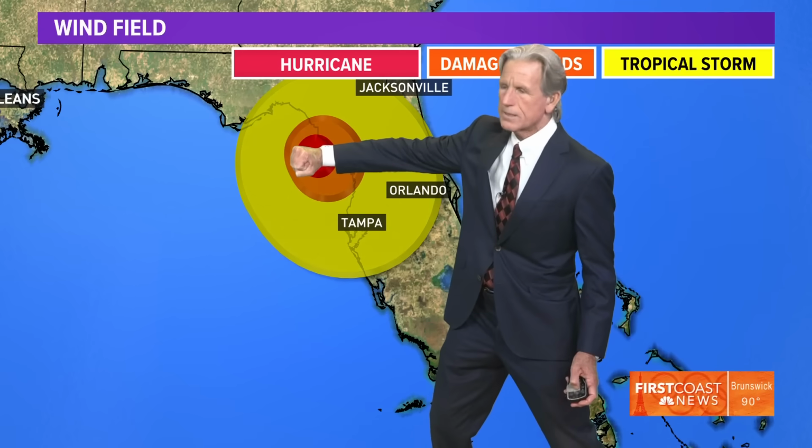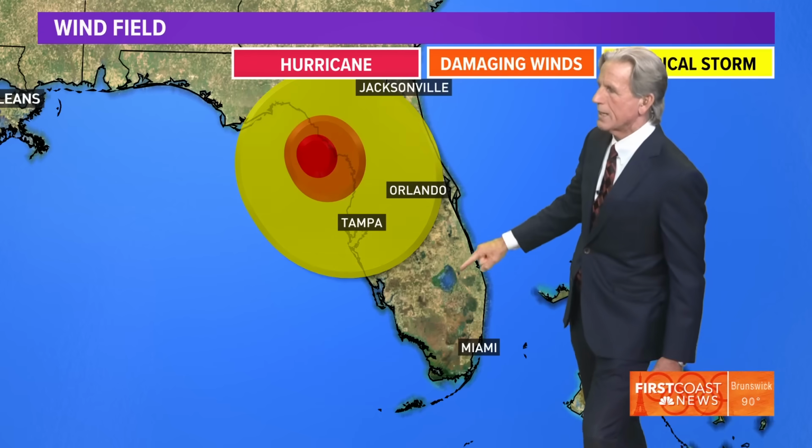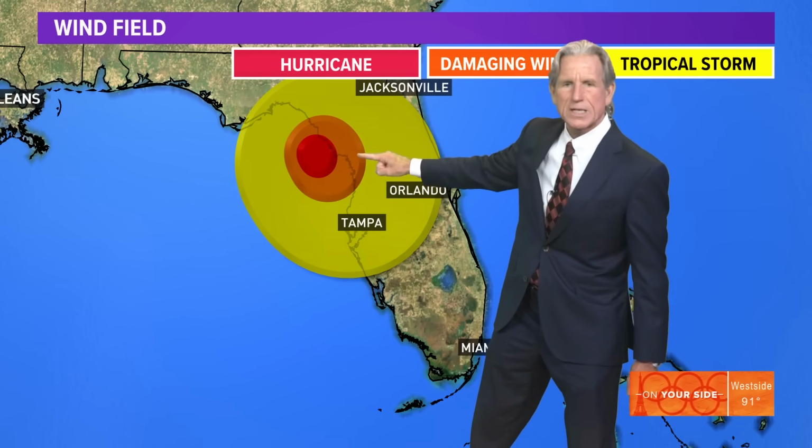So what am I showing you here? Well, there's the hurricane force winds, then there's the tropical storm force winds. Think of those as the gale force winds. And what are these damaging winds? That's 50 knots. What's 50 knots?